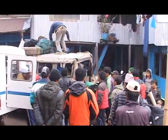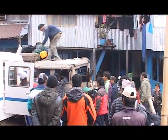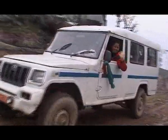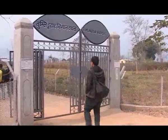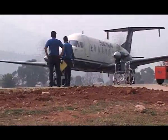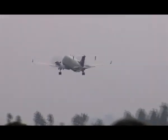From Num, you can catch a jeep to Khadbari, headquarter of Sankhua Sabha district. The ride takes about 5 hours. In Khadbari, you get buses and jeeps to Tumlingtar airport. There are daily flights from Tumlingtar to Kathmandu. You can also take a bus from Khadbari to Dharan, and from there onwards, you can take a bus to Kathmandu.